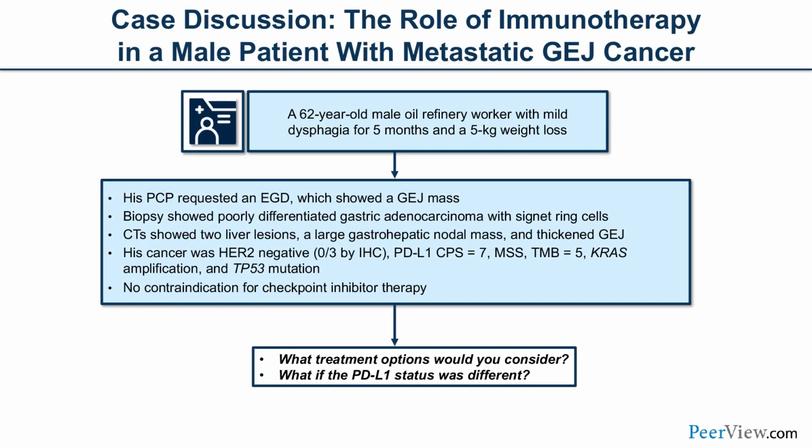To focus our discussion today, I wanted to share a case. This is a very typical case of a patient we see in the clinic. We can talk a little bit about how we approach these patients in our clinic at Memorial Sloan Kettering. This is a patient with metastatic gastroesophageal adenocarcinoma. He presented with mild dysphagia and over 5 months lost approximately 5 kilograms. It's a very typical presentation for this patient.